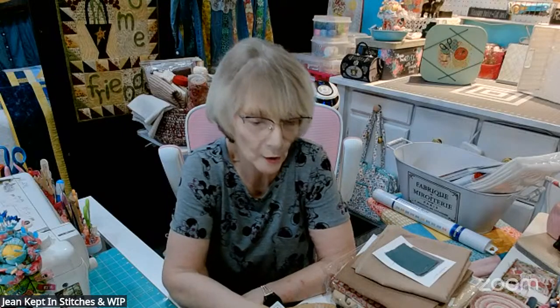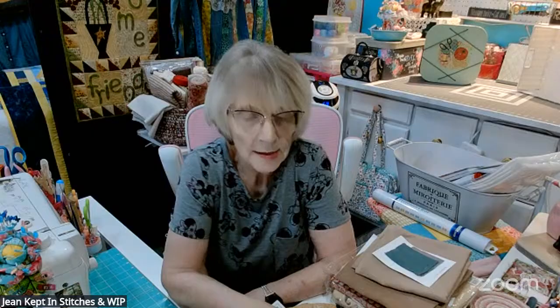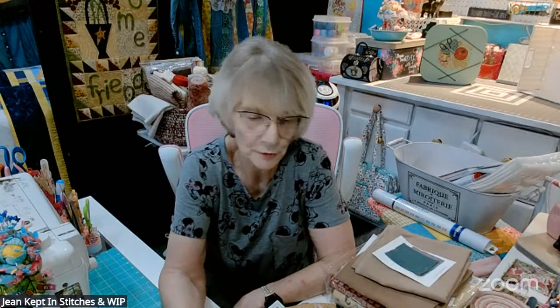And then we will wait a little while and we will have another one that shows how you put your pages together after they are all stitched and embroidered with your decorative stitching. So you know how to do that.